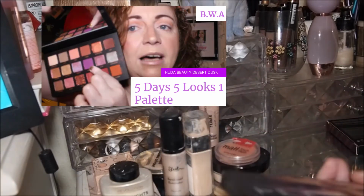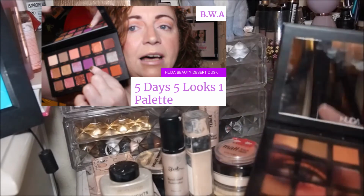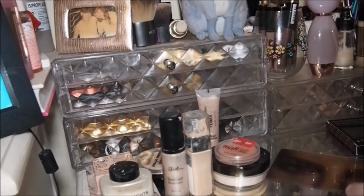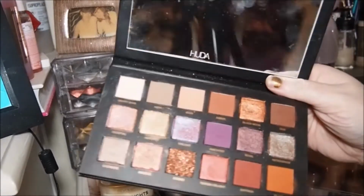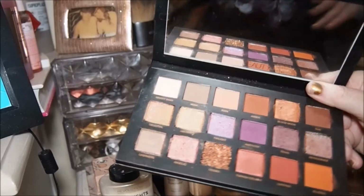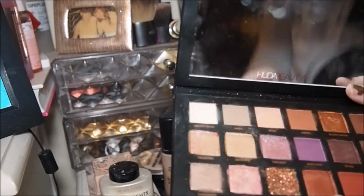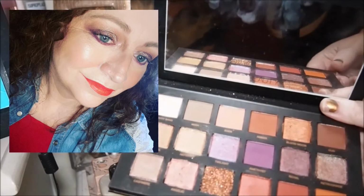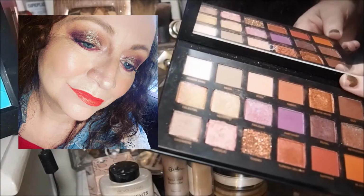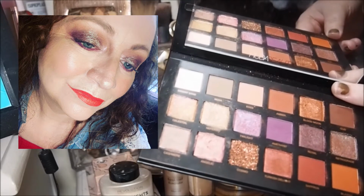But yeah, I did do 5 days, 5 looks with this, and I also like this little insert. It's an absolute beautiful palette. Do I have any criticisms on it? So the criticisms I have with it, there aren't very many. I just wish the duochromes were a little bit more pigmented than they are. It's just beautiful. I absolutely love it.